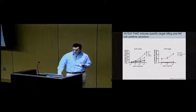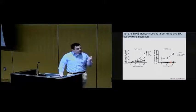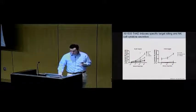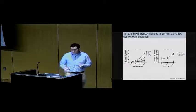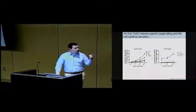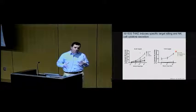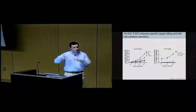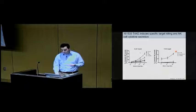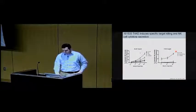But to verify that we could kill this cell line, we generated an EpCAM TriKE that contains an anti-EpCAM single-chain variable fragment. And EpCAM is highly expressed in this line. And as you can see, the EpCAM TriKE did mediate tumor killing very efficiently. So this tells us two things, right? That the molecules are specific, and it also tells us that we can use this as a platform. We can flip out the tumor antigen, put in a different tumor antigen, and it will be effective in killing the cell line that contains that tumor antigen.